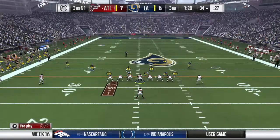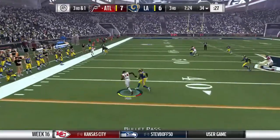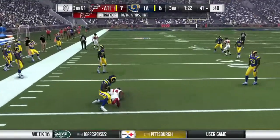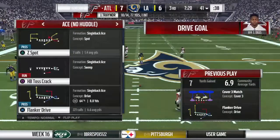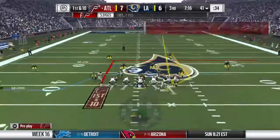Looking to speed things up here, going with some tempo. Back to throw here, and he's able to find Diggs. And he will have first down yardage as he's brought down at the 41. Watch it now, Barney.